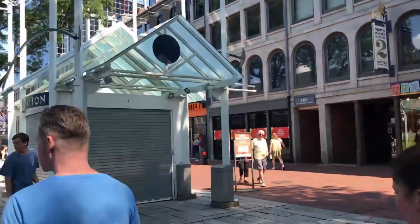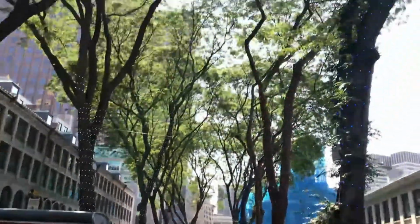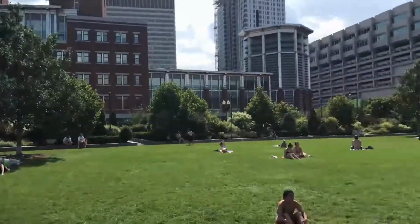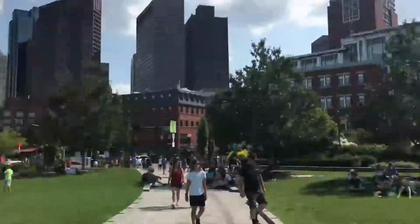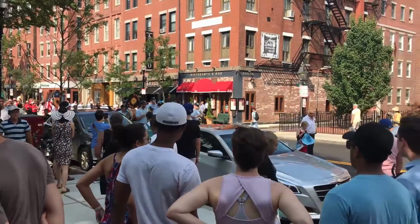And a cool little marketplace. There's just a bunch of eating places down here. It just looks really nice. Really pretty park right here. And there's fountains over here with kids dancing around in them. Just very pretty. There's like a marching band going past here.